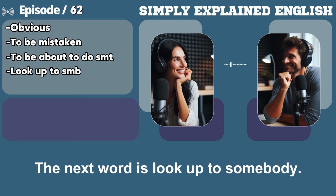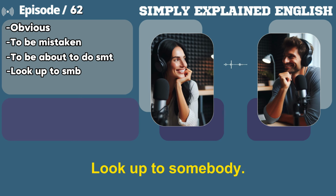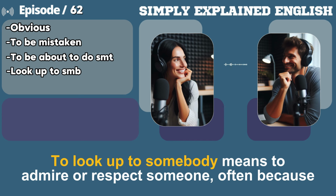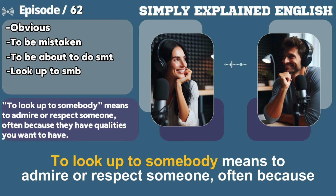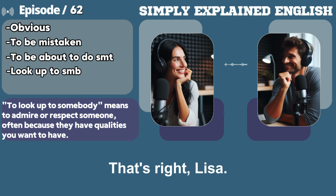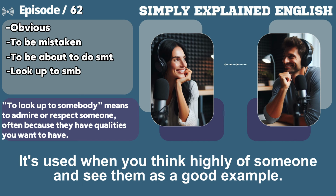The next word is look up to somebody. Look up to somebody. Let's explain this phrase to our listeners. To look up to somebody means to admire or respect someone, often because they have qualities you want to have. That's right, Lisa. It's used when you think highly of someone and see them as a good example.